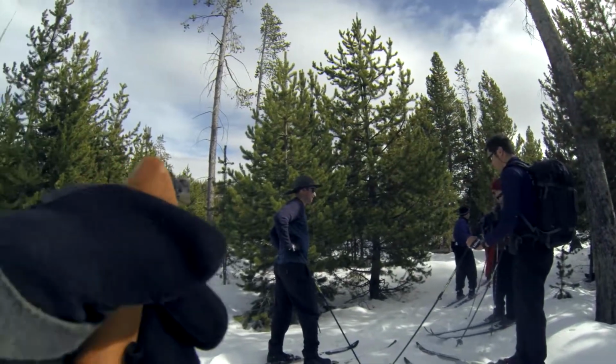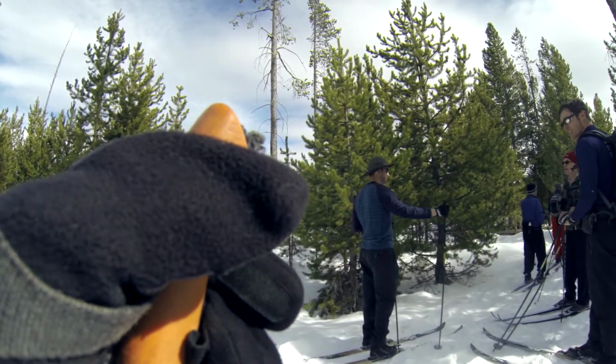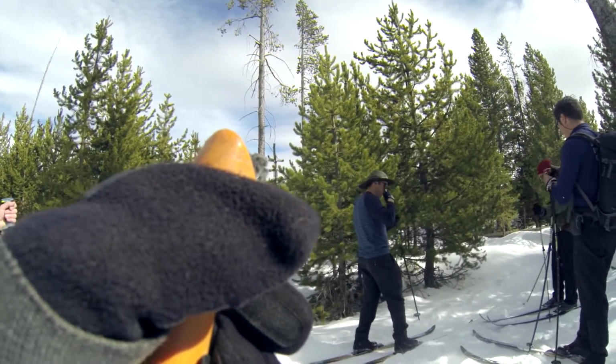No, somebody that calls this badly potholed hasn't skied in Yosemite. They wouldn't call this badly potholed. But even that other thing that we saw and stuff, and you know, I haven't seen anything that's horrible.